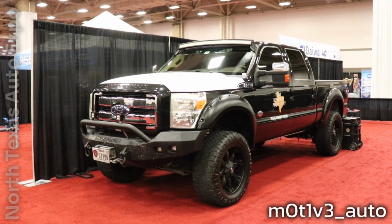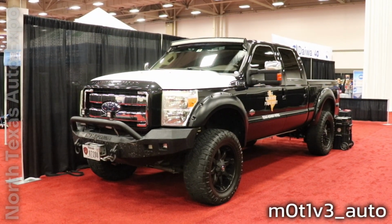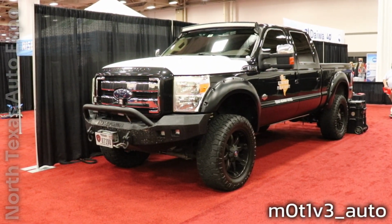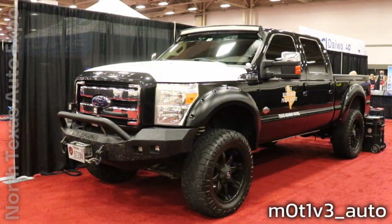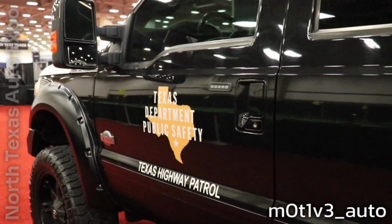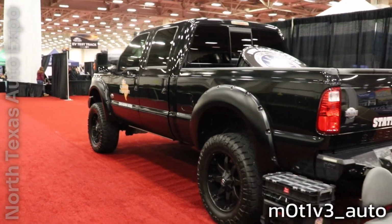So we have a Ford truck over here. It is a King Ranch edition, and this truck looks like it was built by the original owner, and it was seized by the sheriff's office, Texas Department of Public Safety, Highway Patrol. The King Ranch edition.